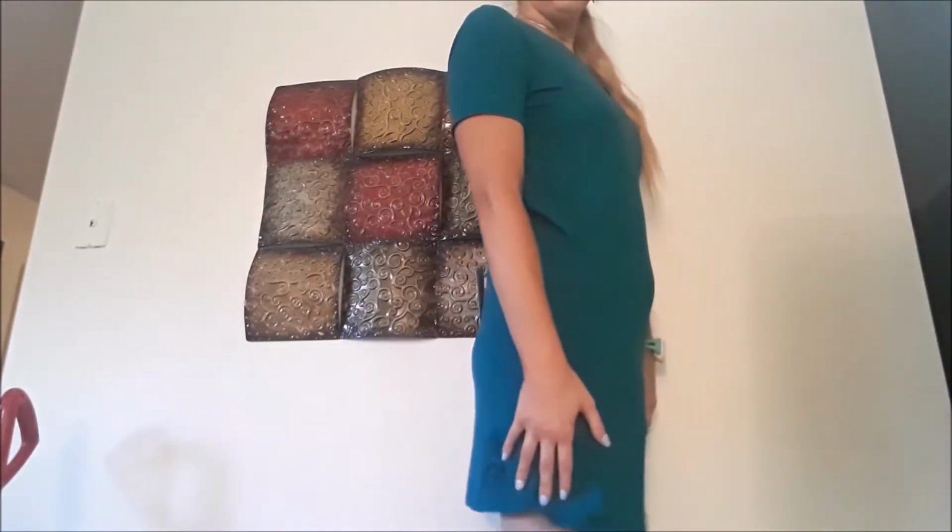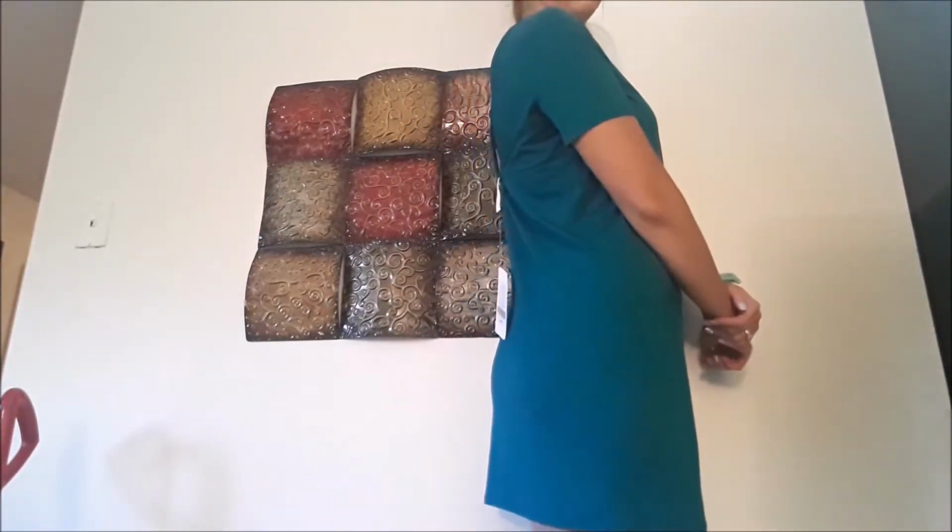Again, the fabric is super soft, and this is long enough to be totally appropriate. This is longer than fingertip length, so it's longer than most of my t-shirt dresses, which I really like. If I was styling this, I think you could totally do a denim vest or a denim jacket with some sneakers, or you could totally dress this up with wedges for a dinner or something like that.